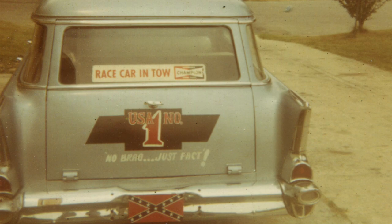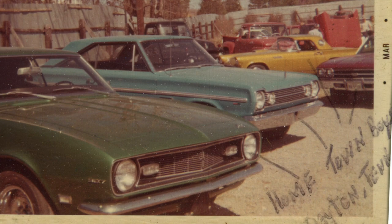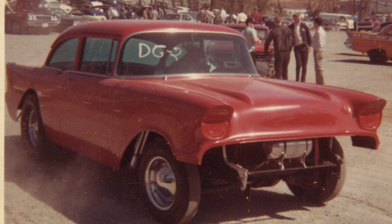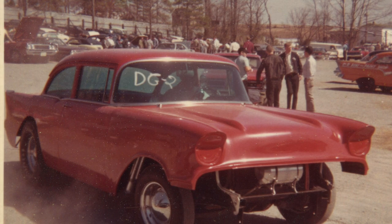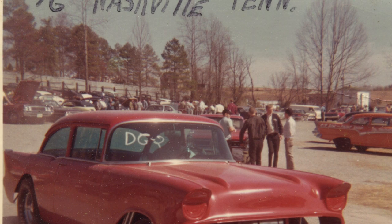The next picture comes from early in the 1969 season, and it's from the pits at Harriman Dragstrip, and you can see they've written on the picture the Hometown Boys. Another one from March of 69 is this real plain looking 57 Chevrolet Gasser. Now this is a degas car, and it says right there on the picture that they were from Nashville. One of the cool things to me is all the stuff in the background. You can see a 57 Ford, and just bits and pieces of other cars back there in the pits. Just a really cool shot here.